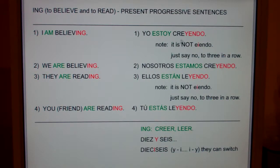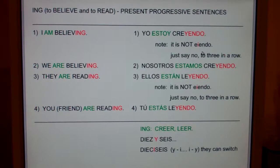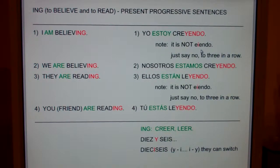I am believing. Creer is to believe. It is not yo estoy C-R-E-I-E-N-D-O. Vowel, vowel, vowel. Remember the rule. Just say no to 3 in a row. So what does E-I-E turn into? E-Y-E. The only time you're ever going to say E-I-E is when you're singing about Old MacDonald had a farm, E-I-E-I-O. All right. And again, it's not C-R-E-I-E-N-D-O. It turns into C-R-E-Y-E-N-D-O. Just say no to 3 in a row.